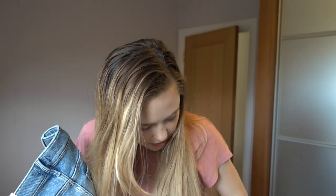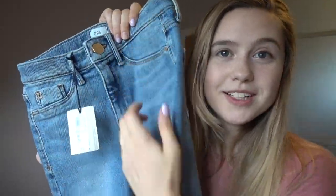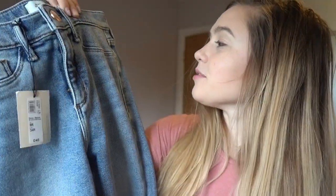Honestly, I couldn't decide between the two, and they actually have real pockets. Oh, this one I have real pockets. Oh, I thought this one had real pockets. The other ones have real pockets. This one doesn't. Oh, I thought they had real pockets in the front. Oh, okay.